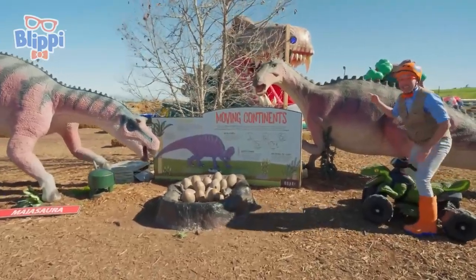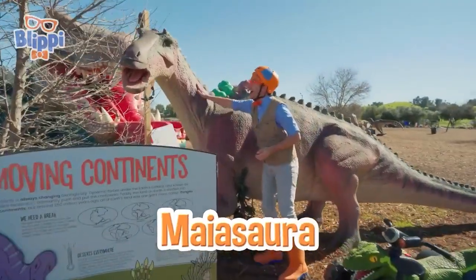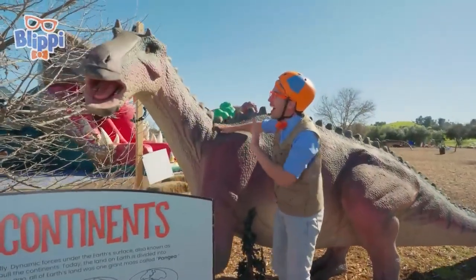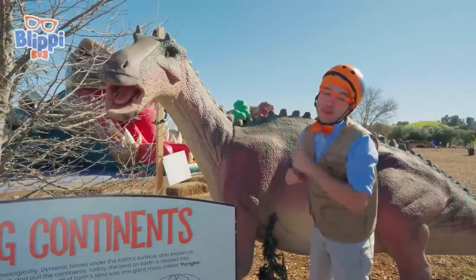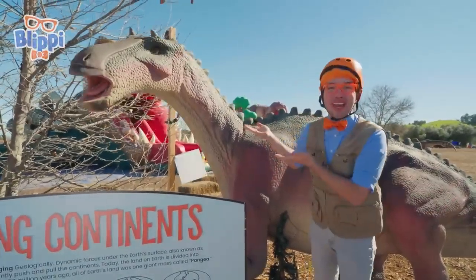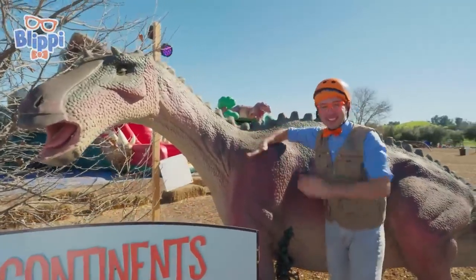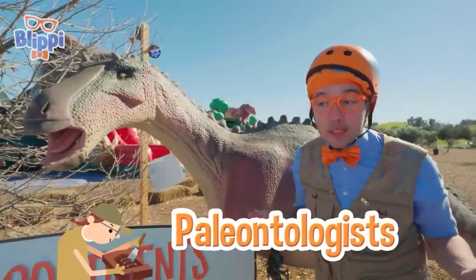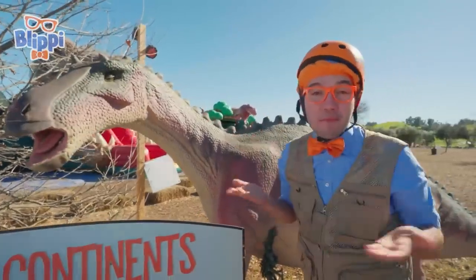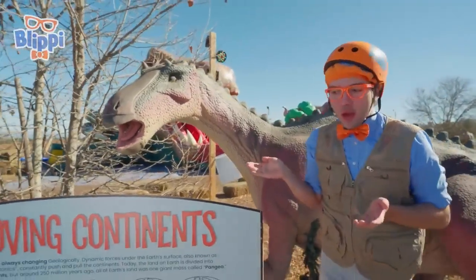Whoa, look at what it is! Whoa, it's a Maiasaura! Aw, hello, Maiasaura! Aw, this is a really, really nice dinosaur. Yeah, Maiasaura means good mother dinosaur. Yeah, these dinosaurs, they're really good mothers. Yeah, when paleontologists discovered the Maiasaura, they found it near eggs. Yeah, because that was a mama dinosaur.